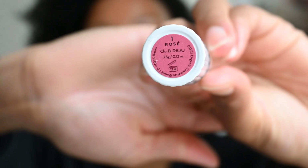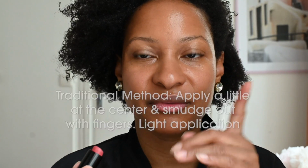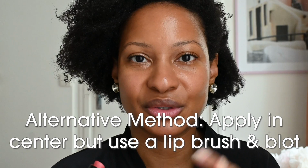So here's the thing. What I think is one of the big differences between the French girl beauty routine and what we do in the US is the way that they go about applying the lipstick. Generally, they apply the lipstick just in the middle, and then they use their fingers to smudge it out all around, and that's what gives them that very smudgy look, a very natural lip color. However, as I said, I don't like using my fingers all over stuff. So I'm going to do this, and then I'm going to do a lip pencil, and then I'm going to blot.